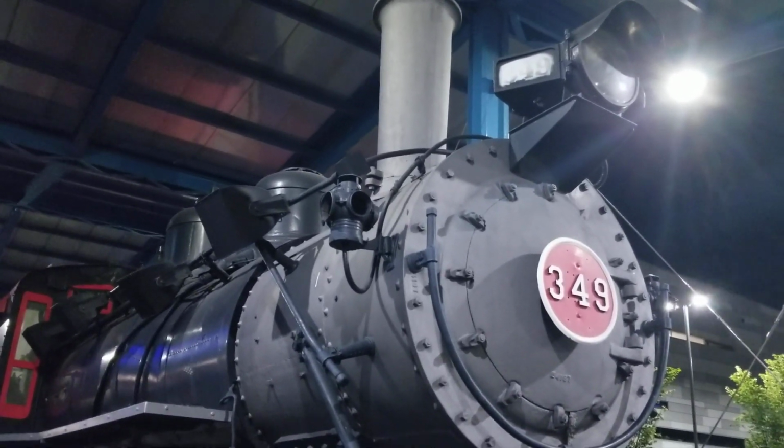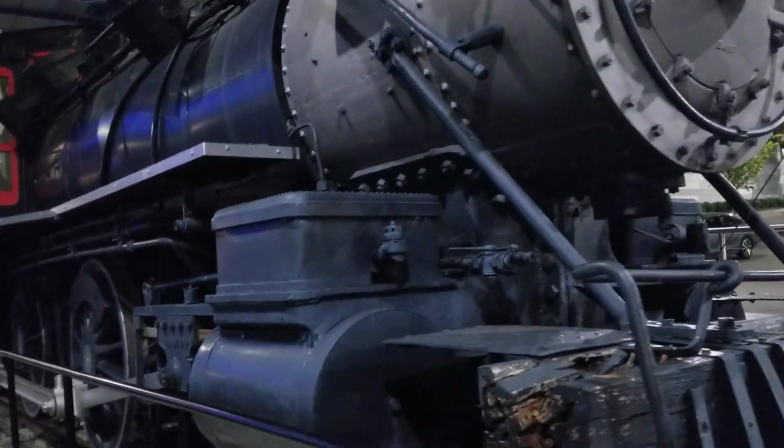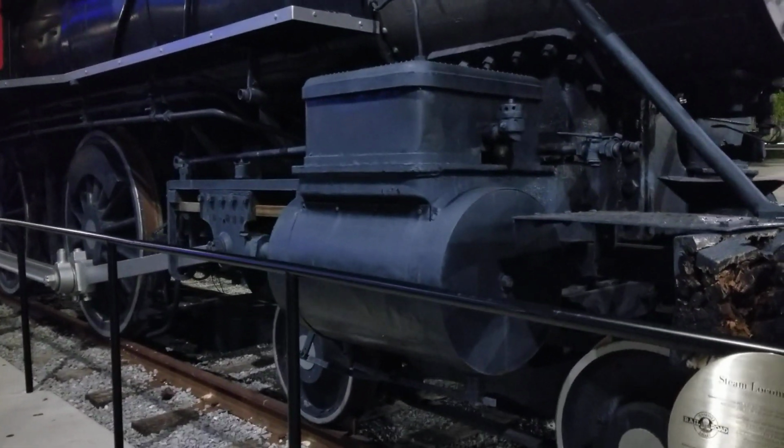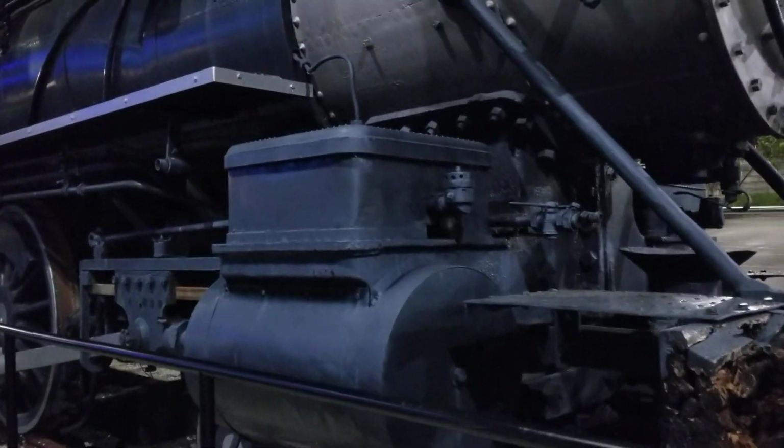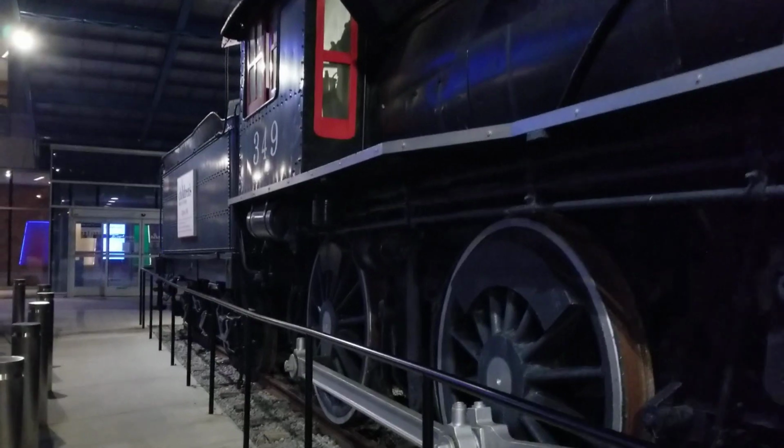This steam locomotive was built in 1891 for the Central of Georgia Railroad and is classified as a 440 American, meaning it has 4 leading wheels in the front, 8 driving wheels, but no trailing wheels in the back.